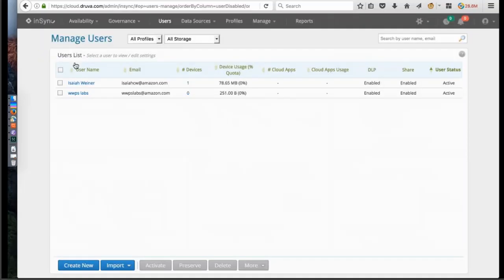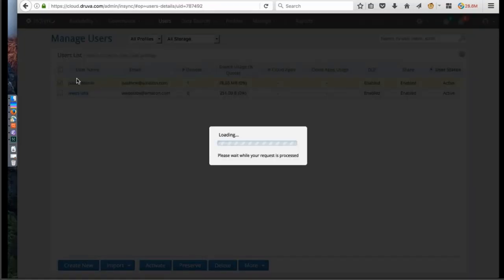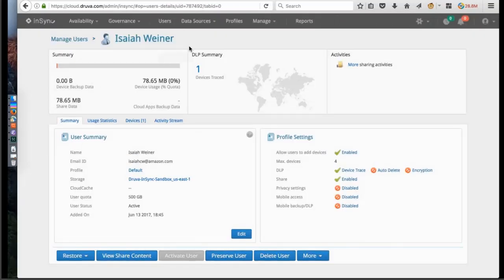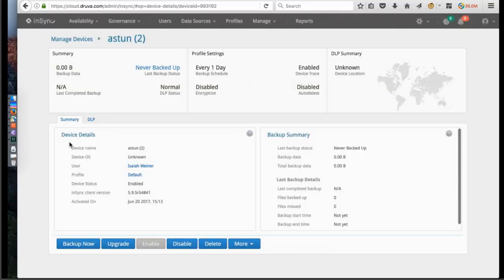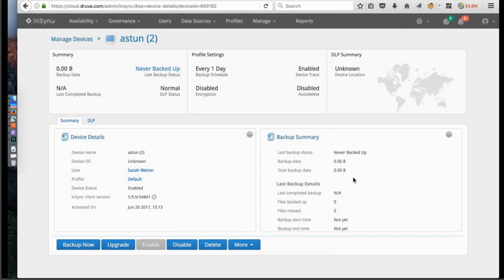So in this case, I've got 2 users that are active. I'm going to drill down on myself. I'm actually protecting this laptop, and I'm traveling at the moment, and since I installed the agent, I haven't been able to complete a backup. But if I click on the devices, I can see that it's a Mac. And if I am interested in using features like legal hold or sync and share, that's something that I can do not only as an administrator but also as a normal user.